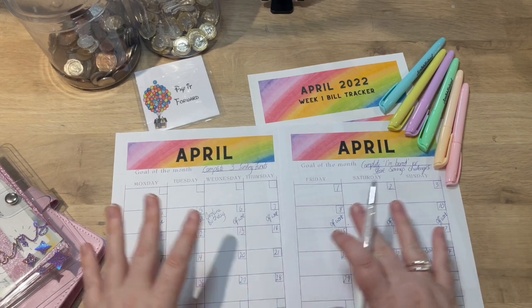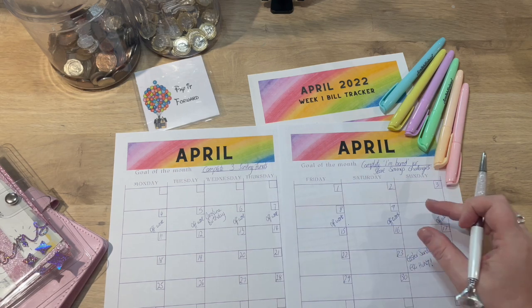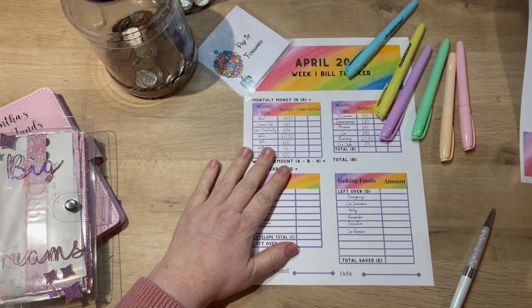So I know I've nothing massive to plan for other than potentially a week away here. So let's have a look at my budget for April. Right. So, what's on the side?